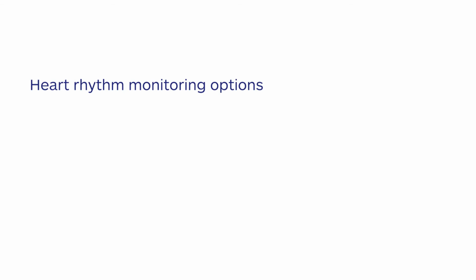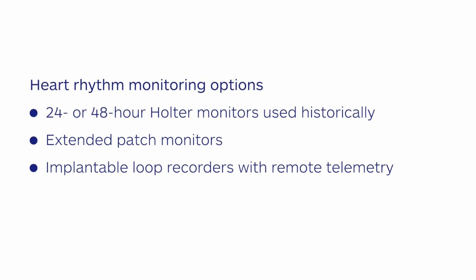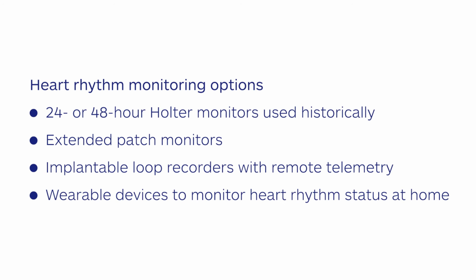Part of our aggressive management strategy includes heart rhythm monitoring. Historically, we used 24 or 48-hour Holter monitors. Now we have extended patch monitors that can be worn by patients, or implantable loop recorders for those that want prolonged monitoring. Those devices are placed under the skin and can last for 3 years. They come with remote telemetry, giving us day-to-day information regarding the rhythm status for patients. For other patients, we have wearable devices that they can purchase and use to monitor their heart rhythm status at home.